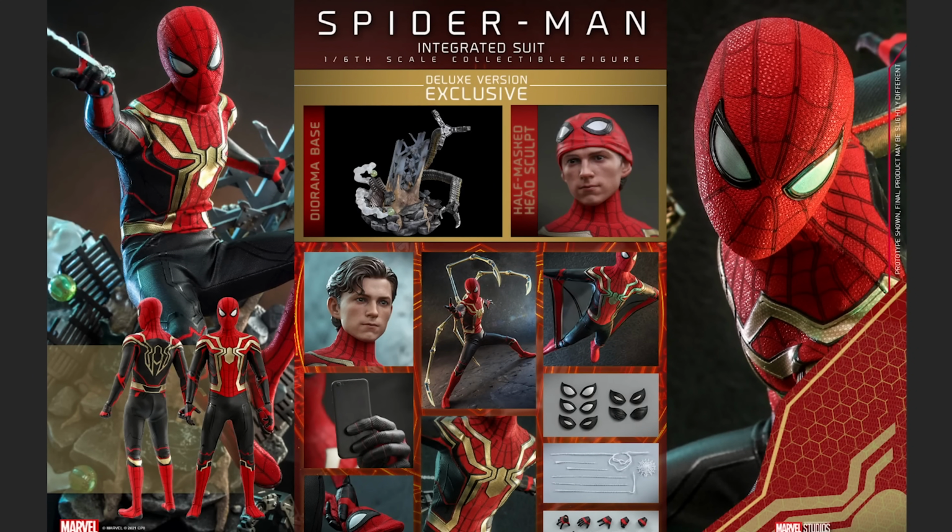You get a suit that is going to be super posable. I imagine it's going to be exactly the same as the upgraded suit as far as materials and build quality. I mean, you can do whatever you want with that suit. It's gorgeous. The black, red, and gold on point. The accessories, you get a cell phone and the mask and whatever. The hands and webs and everything are going to be the same.